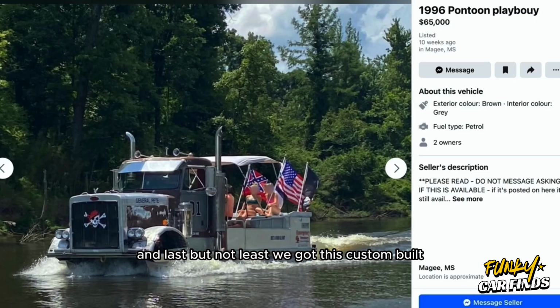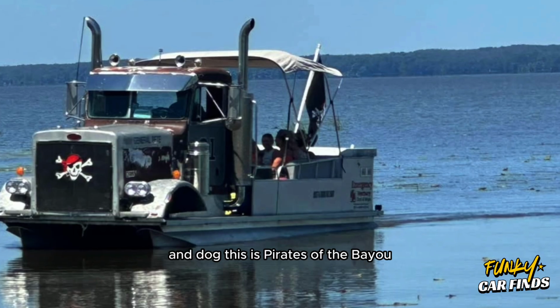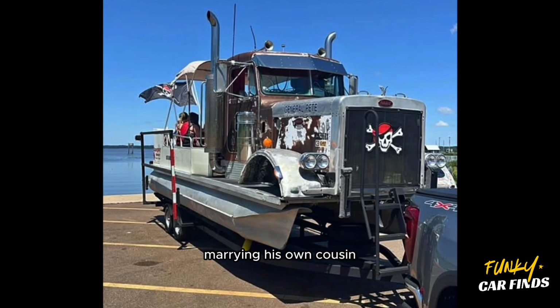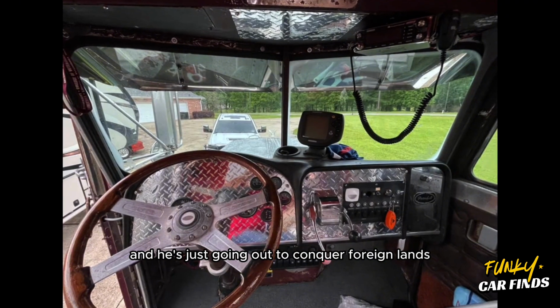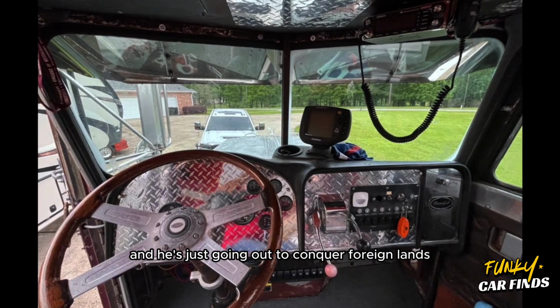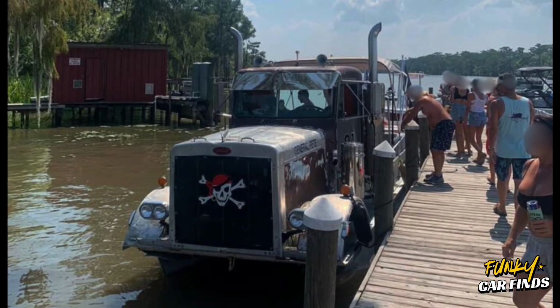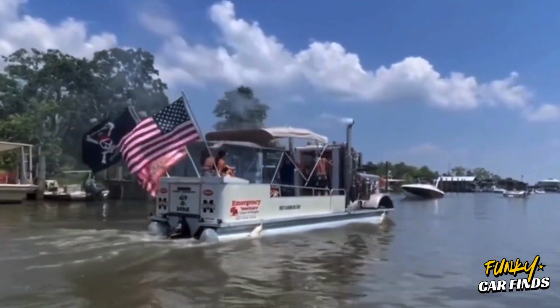And last but not least, we got this custom-built Peterbilt Platoon Playboy boat for $65,000. And here's some more information. And dog, this is Pirates of the Bayou. This is Captain Jack Sparrow marrying his own cousin and just building boats all day long. And he's just going out to conquer foreign lands. Yeah! Americana, baby! Yeehaw! Let's go!